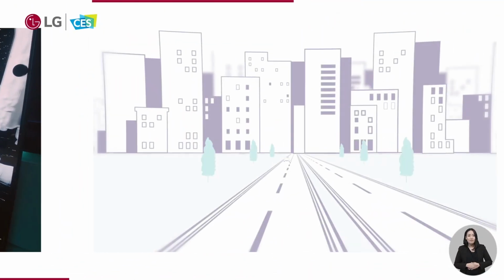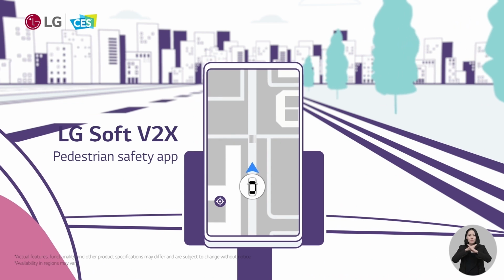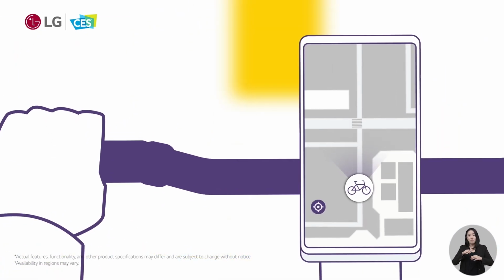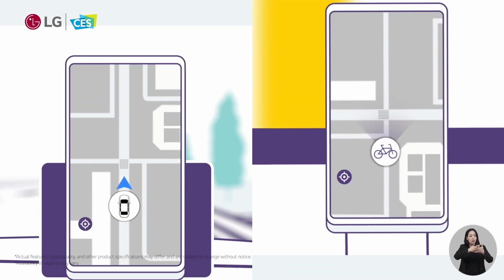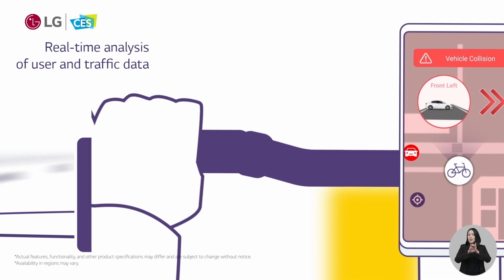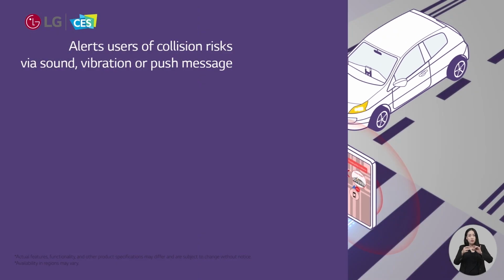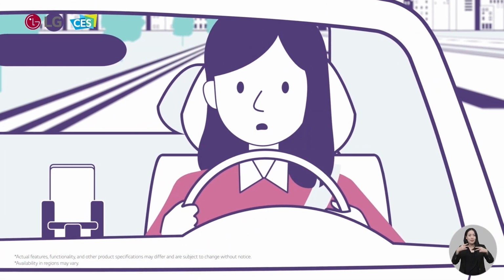Very interesting. Now, I'd like to show you something special, when some really smart technology can prevent a day from taking a very different turn. Imagine a smartphone app that can warn pedestrians, cyclists, and drivers of imminent collisions with each other. Through a cloud system powered by 5G, the app collects and analyzes data such as users' locations, direction, and speed, all in real time, an impressive example of connected mobility. Users are alerted with sound, vibration, and warning messages whenever there's a collision risk, making the road a safer place for pedestrians and drivers alike.